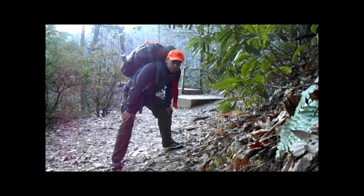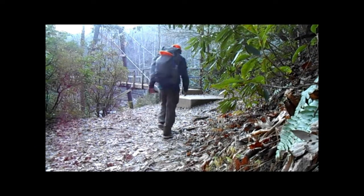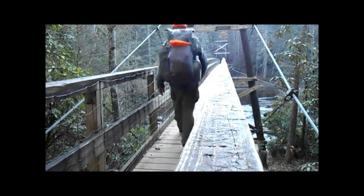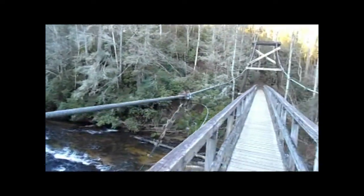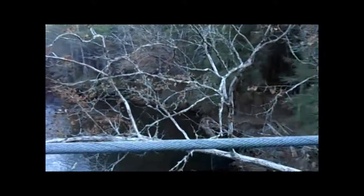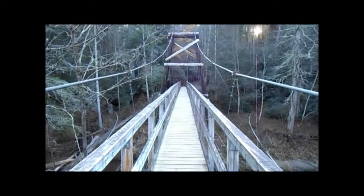A little after 8 in the morning, and I've reached the Toccoa River swinging bridge. I'm the only person in sight. I've got the Toccoa River Bridge all to myself. Time to get going.